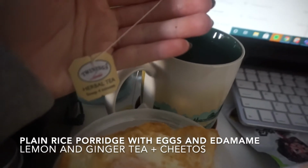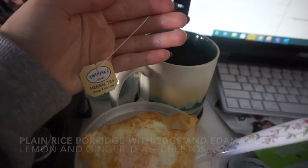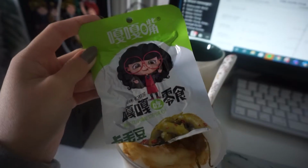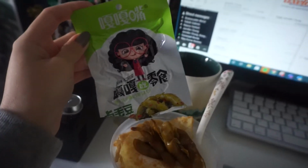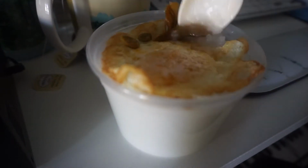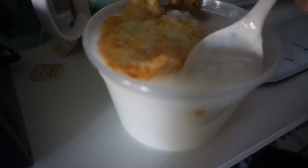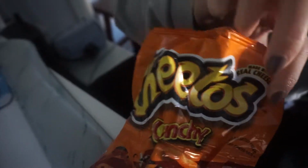And then the next day I had some, I believe this is the lemon ginger herbal tea. And then I had more plain rice porridge, and I had my mom make a fried egg with the runny yolk, and also adding in that sour and spicy edamame. As a little snack, I had some regular CHEETOS.